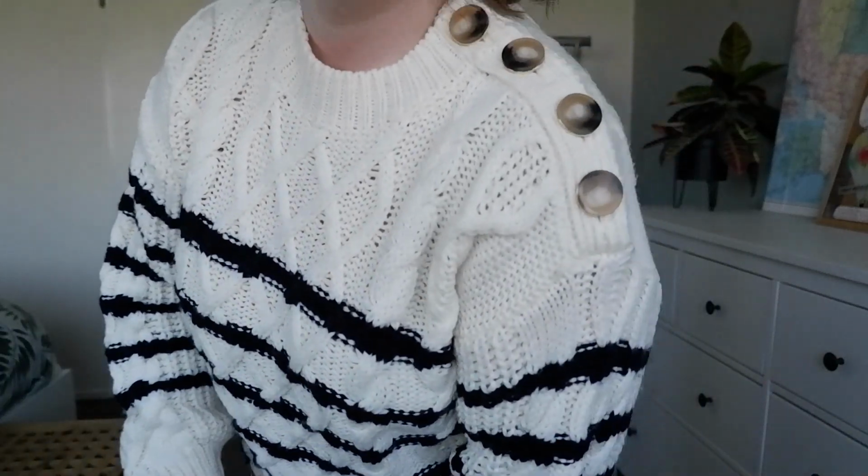It's so comfy and oversized. I sized up in this because my size in this is a medium, but I wanted it to be a bit baggier and looser, so I got it in the large. And then here we get to more like fitted numbers, you could say.